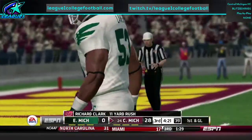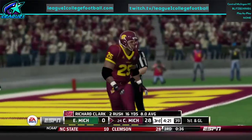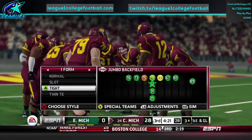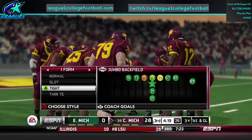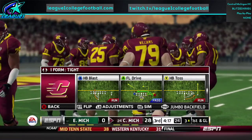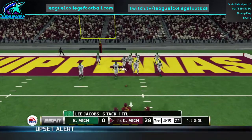Well, that's another first down, Brad. That's the 5th first down on this drive. You know, this offense isn't hitting a lot of big plays, but they're very, very consistent with their execution. It's putting a lot of pressure right now on this defense. This is the 9th play of this drive.